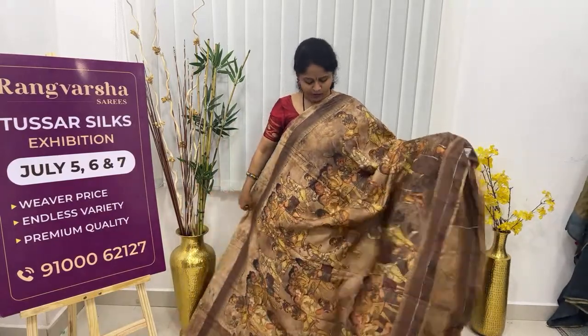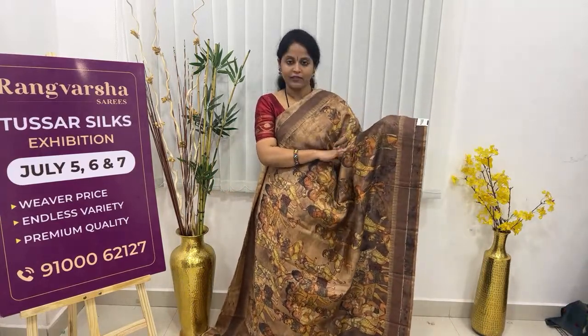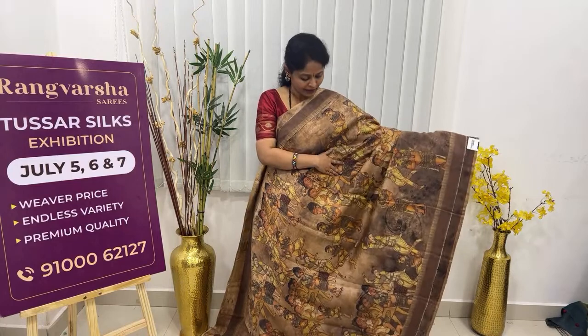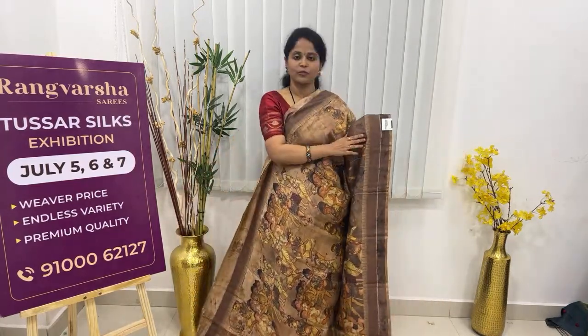So the color combination of the saree is also looking very pretty. On brown you have a mustard and light orange shaded print. So this is a very unique piece, very exclusive design, and two sides we have this brown color borders.